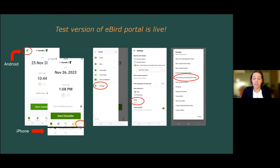All right, so many of you know that the test version of our Atlas portal is live. This just came live less than a week ago. So these are really basic instructions. If you want to look at it, check it out. If you have an Android phone, you hit the three green lines in the top left. If you have an iPhone, you tap the three buttons and more down at the bottom right. And then from there, it pretty much looks the same. You tap settings. I think in an iPhone, this says settings and account. Then you go down to where it says portal. Yours is probably just in the regular eBird portal. And then you can scroll all the way down to Pennsylvania.